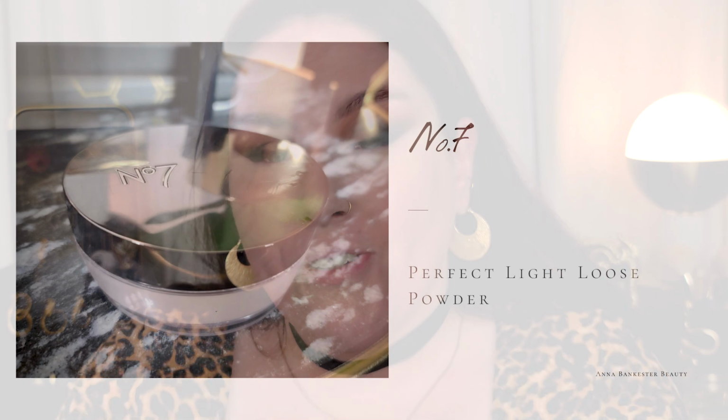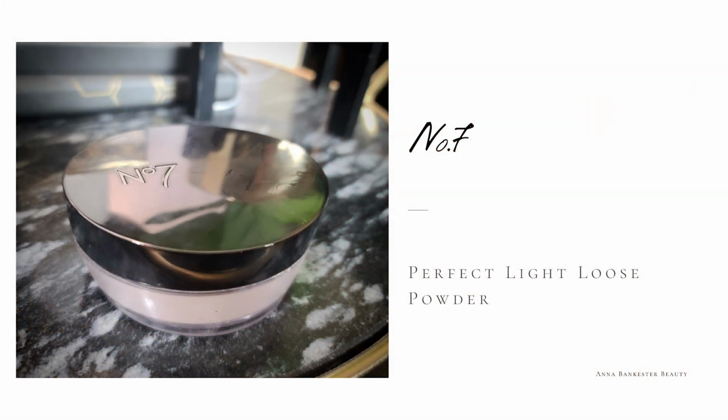So now let's powder. And of course, powder was very important in the 90s. You didn't want to be shiny. For my powder, I'm going to use the Number 7 Perfect Light Loose Powder in translucent. This is one of my holy grail setting powders, high-end, drugstore, whatever. It's fantastic. It's not the cheapest at the drugstore, but it's not high-end priced either.